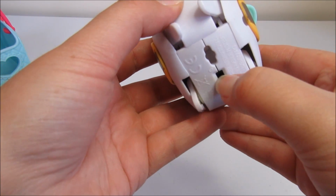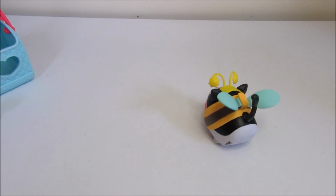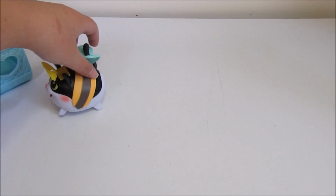So let's clear some room for her. And let's flip the switch. Oh, so cute. Okay, let's let her roam free. Oops. Go, kitty, go!